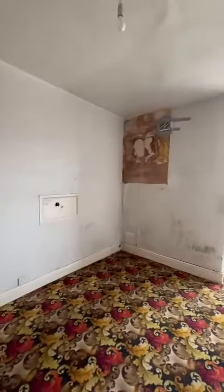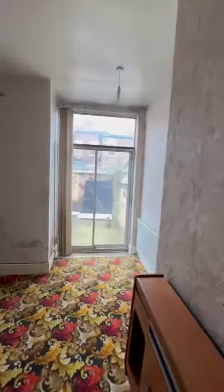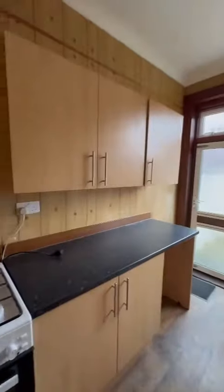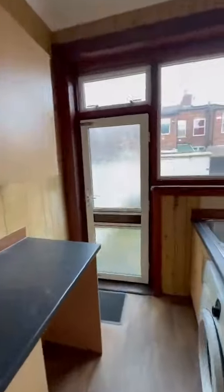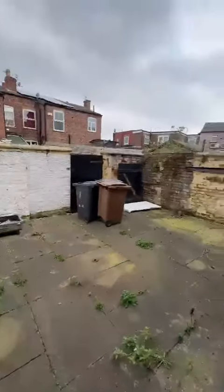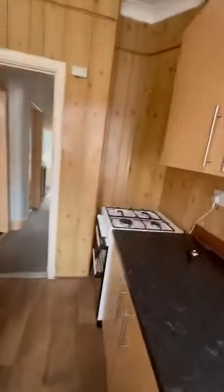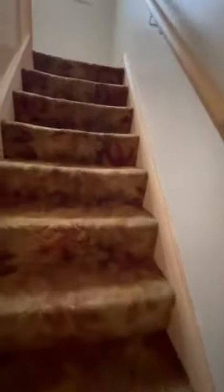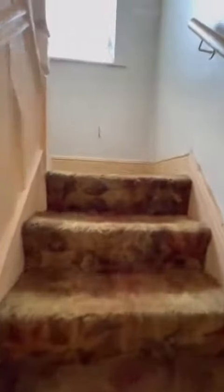Second reception room here with sliding doors to the rear. And then a fitted kitchen through here. Access to the rear yard. Obviously, the property does come with no chain. Situated on Charlton Avenue, just over in Patricroft in Eccles, walking distance into Eccles Town Centre.